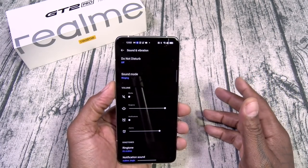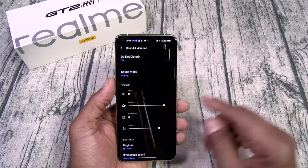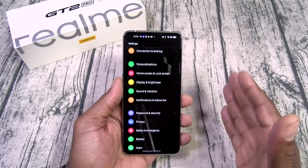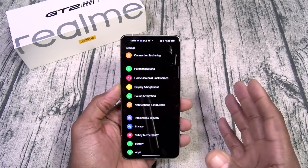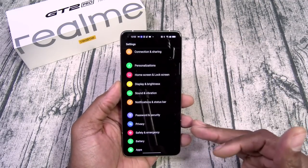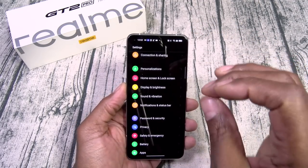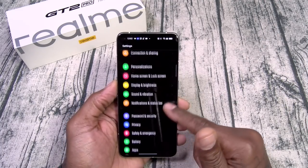Okay, sound and vibration. Dual stereo speakers. Okay, I'll do a sound test in a minute. One thing I will say, the speakers, they're not the best sounding. They're not the most rich and vibrant sounding speakers. But it's still dual speakers. And I'll take dual speakers with the top speaker not sounding that great as opposed to one bottom firing speaker any day of the week and all day on Sunday.